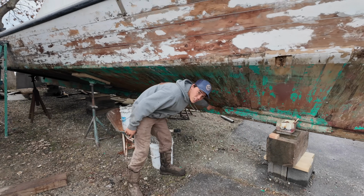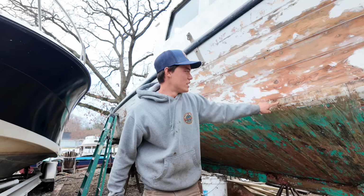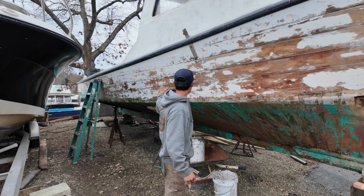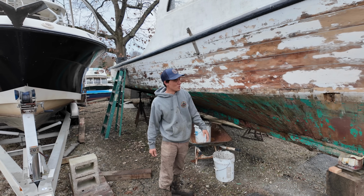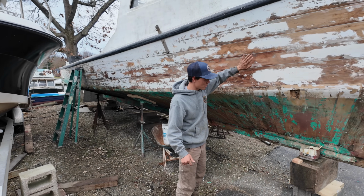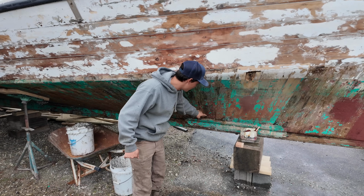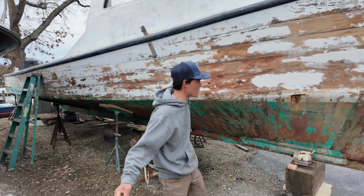from the keelson, which is in here, this is the keel, from the keelson to the chine, which is where it turns. And then they plank the rest of the boat bow to stern, which is typical of a wood boat. But the thing that makes the deadrise different is that the bottom is planked keelson to chine instead of fore and aft, which is how your average boat's planked.